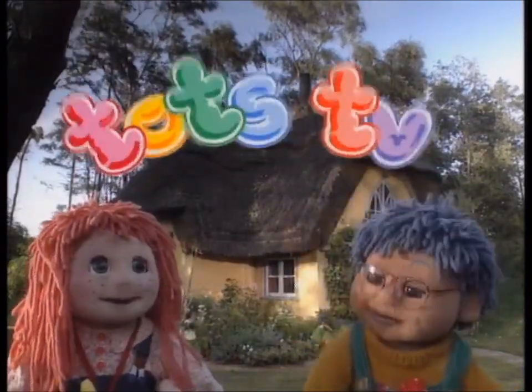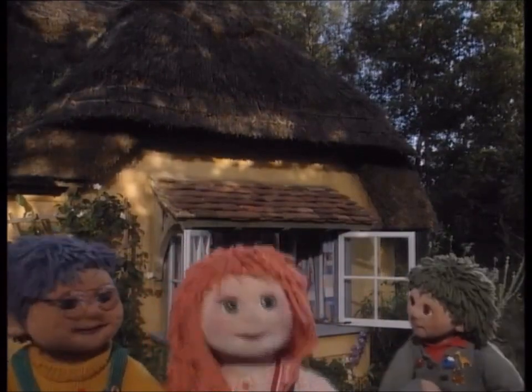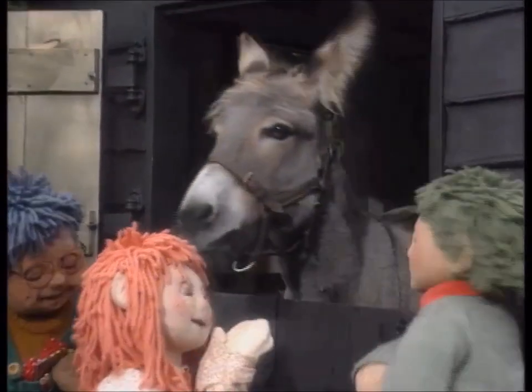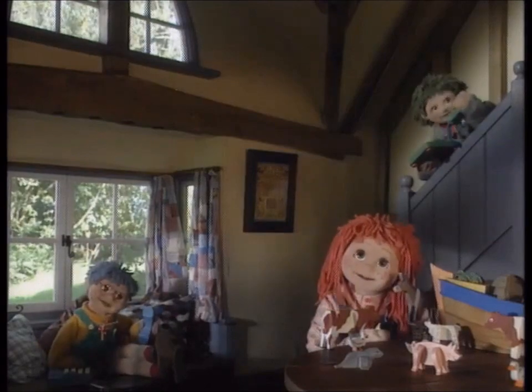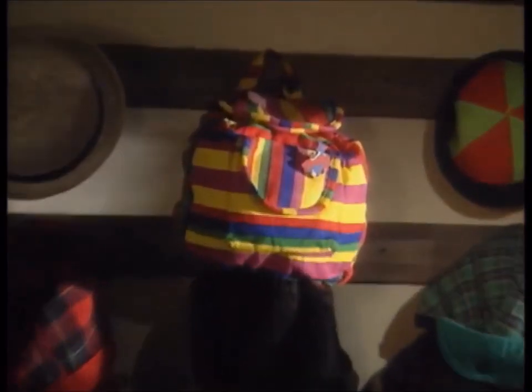Je suis une tot Tilly. Tom, Tiny. We're the tots on Tots TV. One, two, three, boo. I'm a tot. Je suis une tot Tilly. Tom, Tiny. We love our house, our secret house. Shh, it's a secret. It's all right, they're not going to tell anyone. Lovely donkey. Our friend donkey. I'm a tot. Tom, we stay together every day. I'm a tot. Tom, we take our magic bag with us. Sac magique, sac magique.